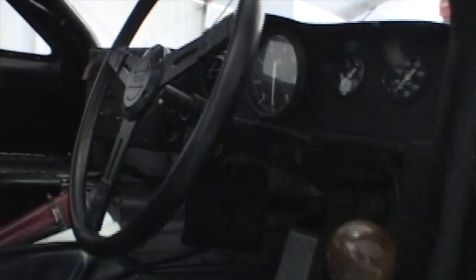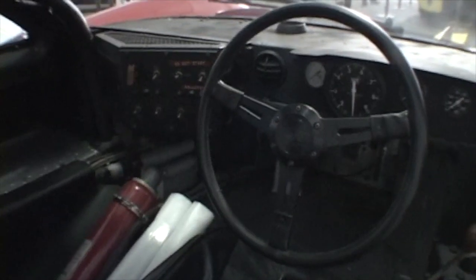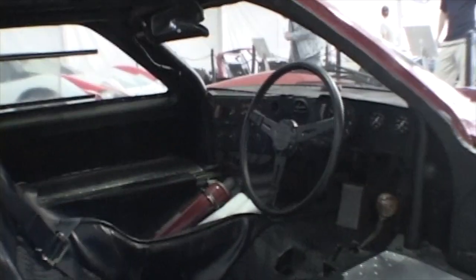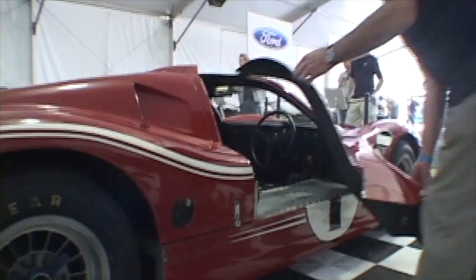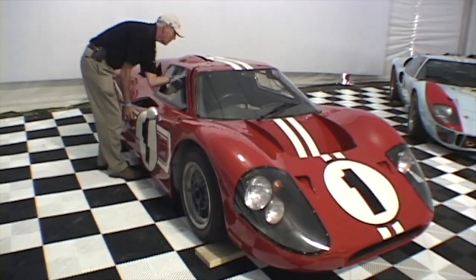The Mark 1's, 2's, and 3's chassis were constructed of steel, whereas the Mark 4's were of a honeycomb sandwich aluminum material. The Mark 1's, 2's, and 3's chassis were built in England by Ford Advanced Vehicle, but the Mark 4's were all American, built in Dearborn, Michigan by a Ford-owned subsidiary called Carcraft.